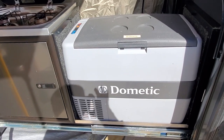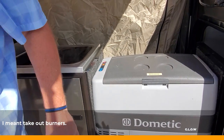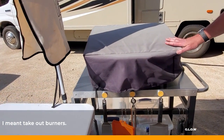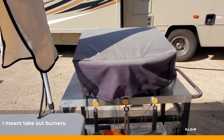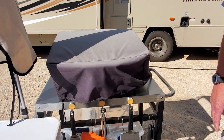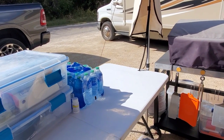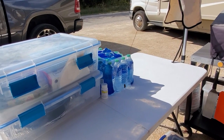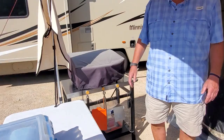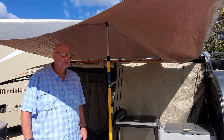Now, if you take out the sink, what will you do as far as cooking? I have a Blackstone griddle over here that you can cook anything on. So you've got the Blackstone, the refrigerator, and you're going to add a sink. And then I see you've set up a table out here. Yep, that's where I prep all my food. Sometimes eat here, and then I just added this tarp over the top to protect it some, give me some shade when I'm cooking, and keep the rain off if it's raining.